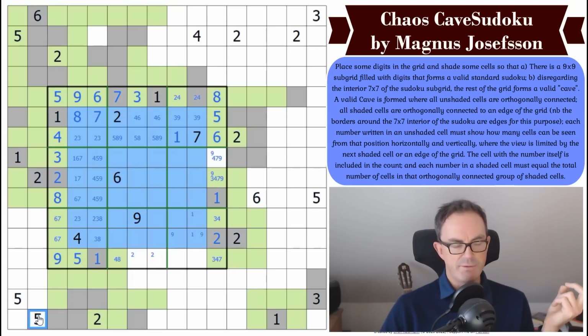This is going to be a grey 5, isn't it? If it's a grey 5, that's green, which would have to get out, so that would be green. That would be saying that this needs to see 5, so that would have to be green as well.